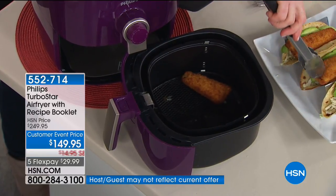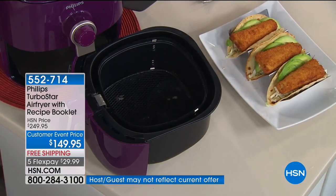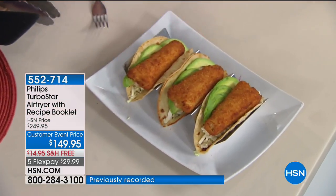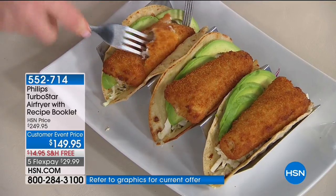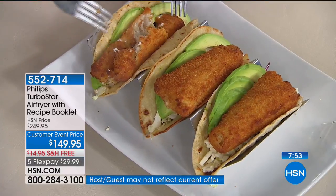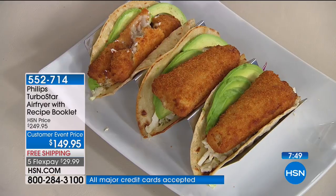You know, Philips literally looks at everything we do in the kitchen and thinks, how can we make it easier and how can we make it better? Well, here's a way to make fish sticks better. All right, it's Friday night. You may not feel like cooking so much, right? Got other things you'd rather be doing. This turns a regular fish stick meal, which might make me feel just a teensy bit guilty, you know, that's not exactly gourmet, into gourmet. Crispy hot fish sticks from the air fryer. Put them in some soft taco shells with some avocado, a little bit of slaw.